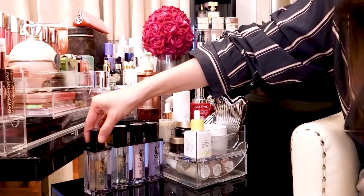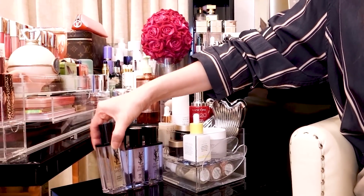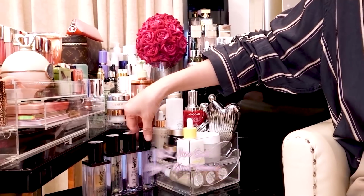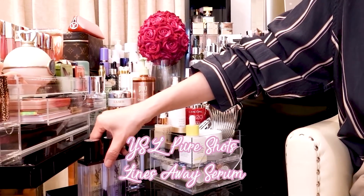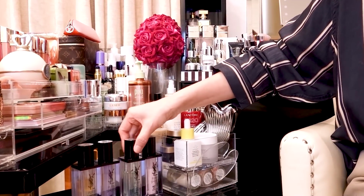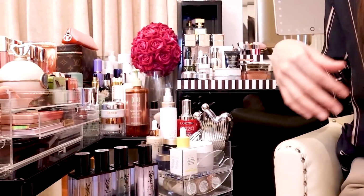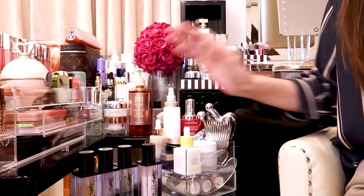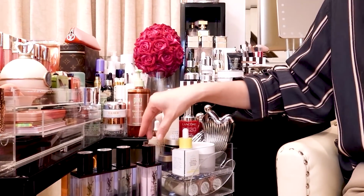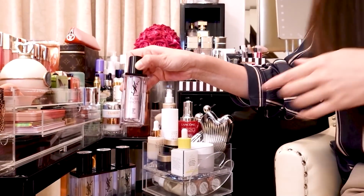And over here you can see that I have more serums by YSL. These Pure Shots are really nice. The Night Reboot, so I use the Night Reboot at night and Lines Away at night as well. The other two I use in the day under my makeup. This is the Y serum, which is supposed to give you a V face or a Y face. That's why it's called that. So it will kind of lift your face so that it has a more pronounced V. And that is the Light Up serum, my favorite. And I use this most of the day.